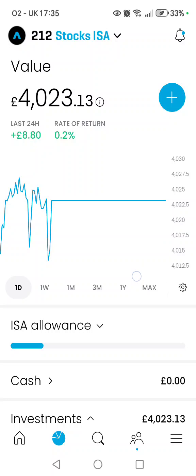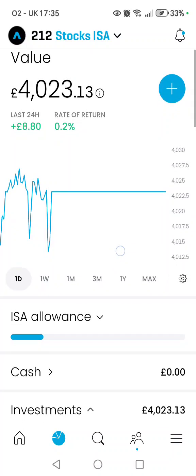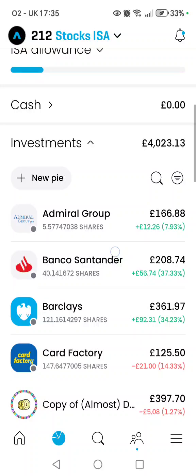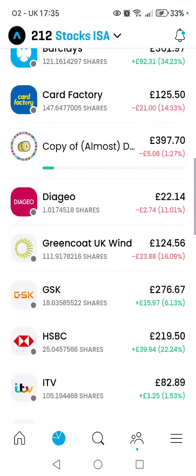As you can see, this is where the market finished yesterday, and you can see there's a nice straight line there because there's been no movement on the market because it's closed now. So you can see that I got £4,023. That's gone up a bit there. It's the best increase that we've had all week, really. Okay, and all the stocks are still looking good.